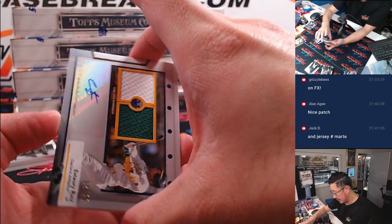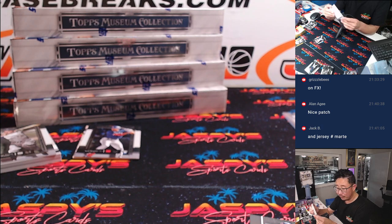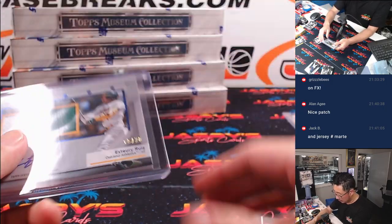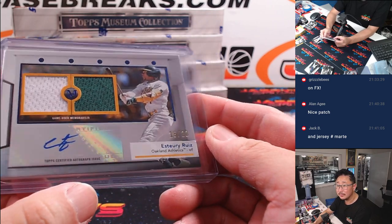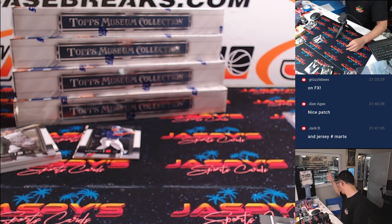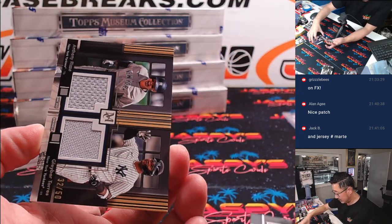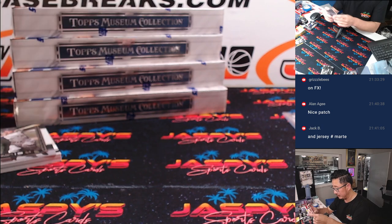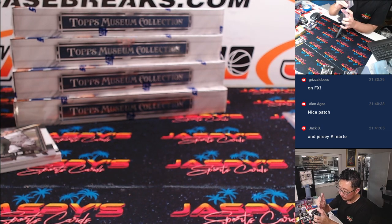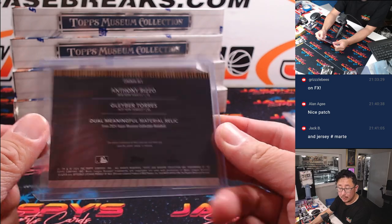Behind Mike Piazza is Esteury Ruiz, 15 out of 20. Dual relic and auto for the A's. A's are a random number block team. So that'll go to Oakland 5, 15 out of 20. And that'll be for Kyle Harper, Oakland 5. Behind Evan is a dual relic, Anthony Rizzo and Gleyber Torres, 32 out of 50, Gleyber Day. Matt Smith and the Yankees.